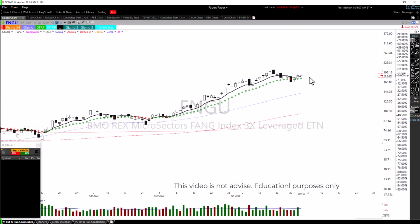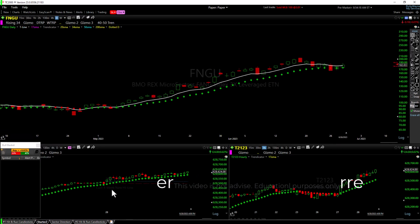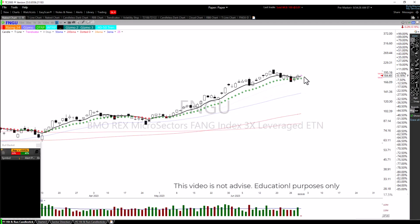FNGU is acting good. You've got that continuation pattern setting up in there. That's looking really good. T2123 closed yesterday, 15-minute on the bullish side, hourly on the bullish side. I don't know, what more do we want? Looking really good here.